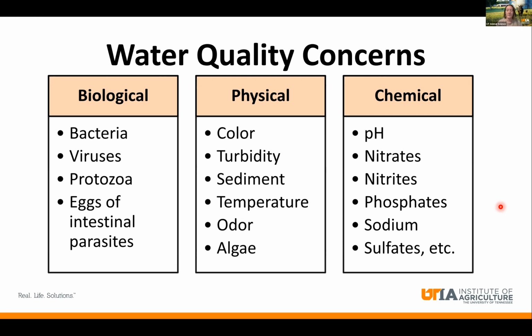And then finally, chemical. So these are aspects that we can't see directly and may not have an influence on palatability as immediately as a physical concern would. But these are things that we need to think about, especially nitrates and how they impact cattle and can potentially cause death or harm in cattle. And when they're combined with a feedstuff that has high nitrates, that can really become problematic. So some of these chemical properties, they have to be tested for, obviously, in a lab, but just understanding the ranges and knowing when it's safe and when it's not to utilize water that has high levels of some of these different substances. So we're going to break down a few of these just a little bit more.